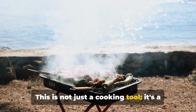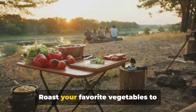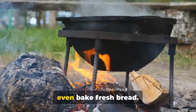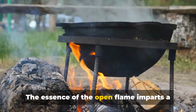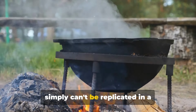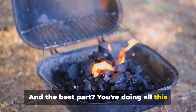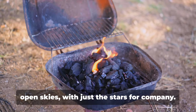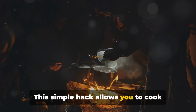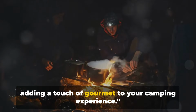This is not just a cooking tool. It's a doorway to a whole new world of culinary possibilities. Roast your favorite vegetables to perfection, sizzle some juicy steaks, or even bake fresh bread. The essence of the open flame imparts a unique, smoky flavor to your food that simply can't be replicated in a conventional kitchen. And the best part, you're doing all this while communing with nature, under the open skies, with just the stars for company. This simple hack allows you to cook delicious meals over the open flame, adding a touch of gourmet to your camping experience.